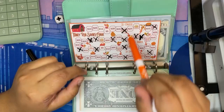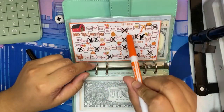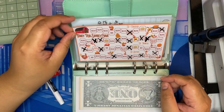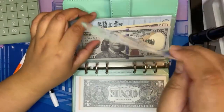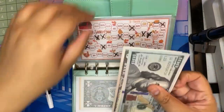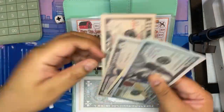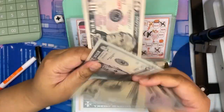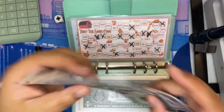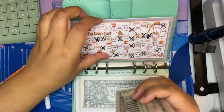1, 2, 3, 4, 5, 6. So I have a high chance of getting a higher number. So I better not. But I'm so close. Okay, we'll come back to it depending on how much money I have at the end. Whew! Like, how funny is that? Okay, so $150, $170, $180, $185 in Turkey Run.